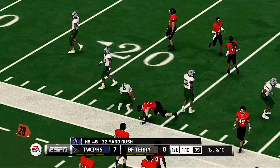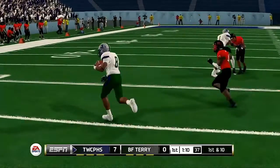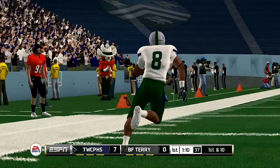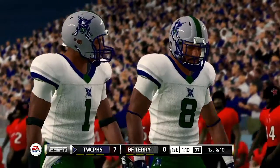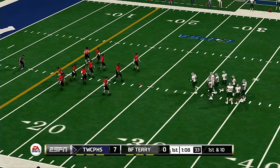Bring him down around the 24-yard line. Great run by the back there. He could have gone all the way. That makes it 1st and 10. So it's 1st and 10 after the big run.